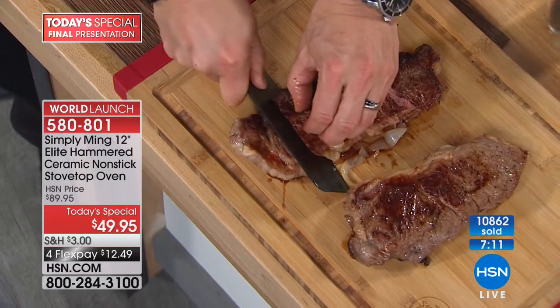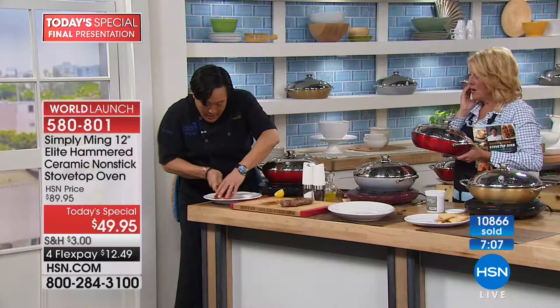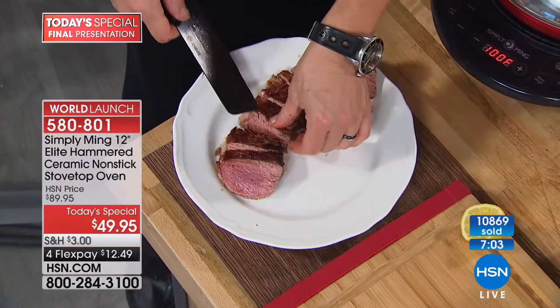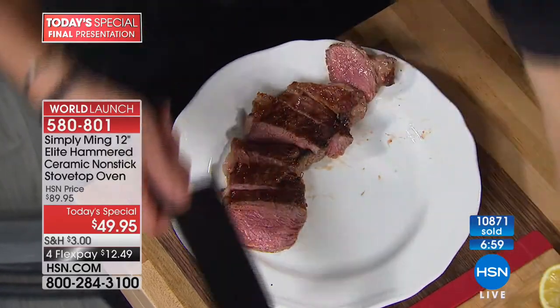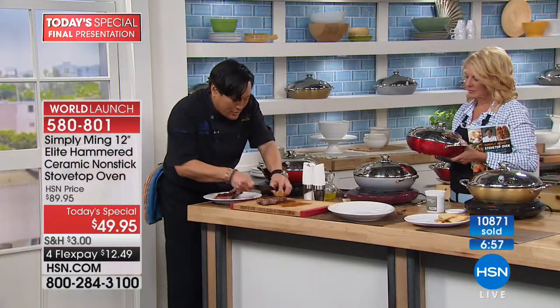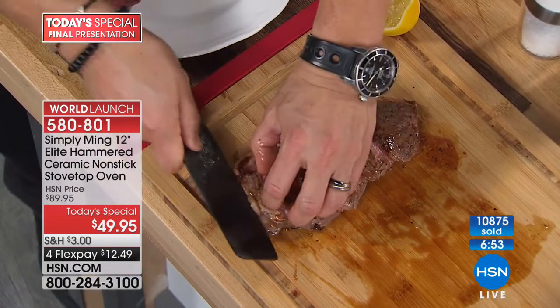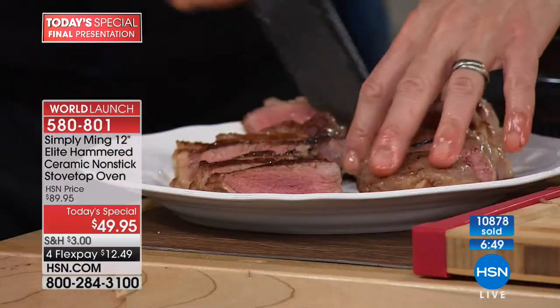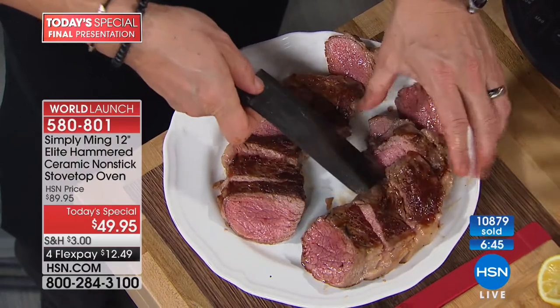It's important to let them rest. You see how that little bit of juice comes out? That's important because what you end up with is this perfect medium steak. One color all the way through, right? Let's do the second one here. This steak's a little bit thicker, so this will be just a touch rare, which I like because not everyone eats the same doneness at a table. Let's see what this one looks like. That almost looks just the same.